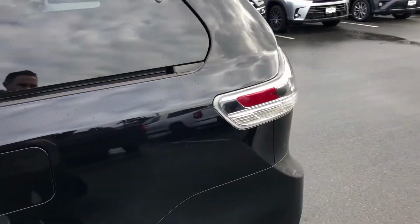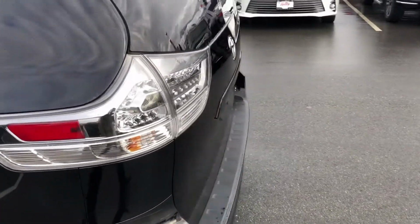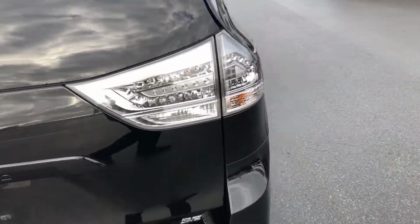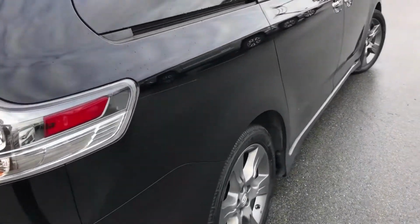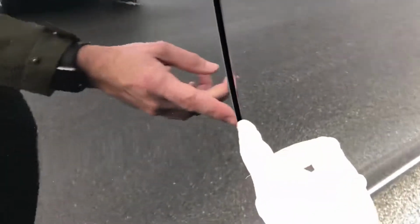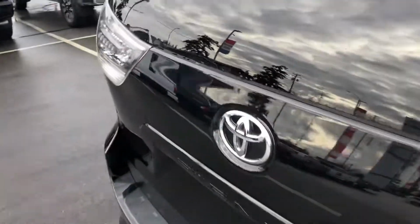There's also a scratch on the other side here that I'm going to point out. And then all in all, it shows quite well aside from those things. And the scratch is right here. And we got a door edge here. We're gonna have to put some touch-up paint on, but all in all, it shows quite well. So we're gonna pop the back open here and give you a look.